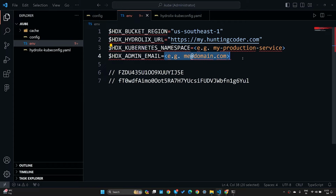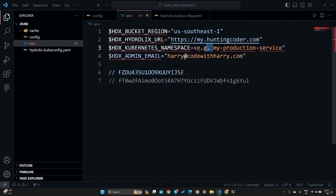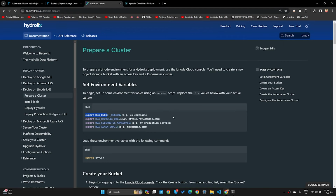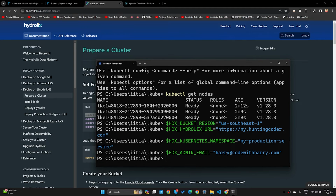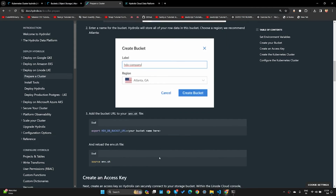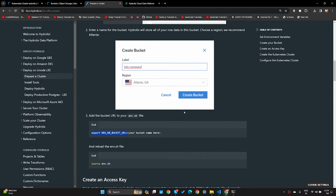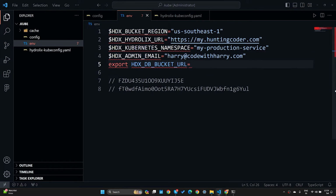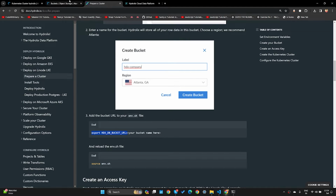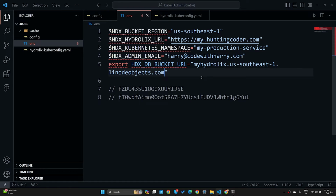Let's enter the admin email as harry@codewithharry.com, and let's create a Kubernetes namespace, and I'm going to name this namespace as my production service. So these are the environment variables which I've created, and I'll come back to my terminal, I'll paste it, and yes, all these environment variables are now created. Now I'll not do source because I'm not on Unix based system, I'm on Windows, and also we'll have to add the bucket URL. Bucket URL is not yet added, so let's add the bucket URL as well. I'm going to copy this bucket URL from here, hydrolix.us southeast 1, and yes, it is working.